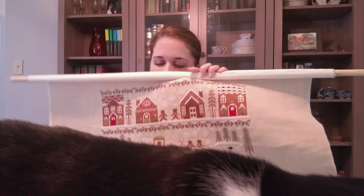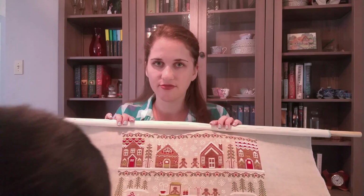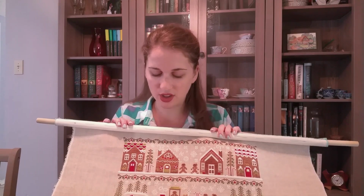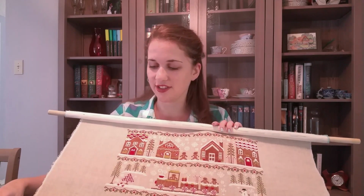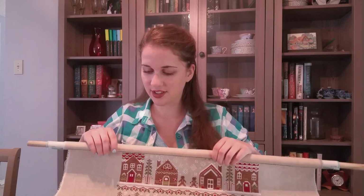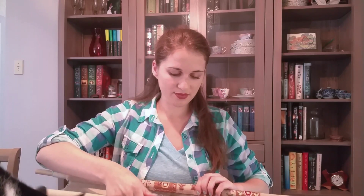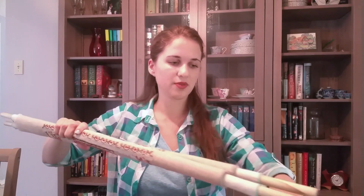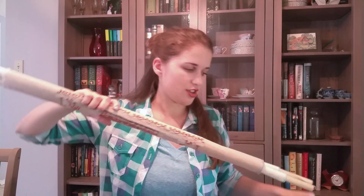As soon as I get the next pattern, I'm sure I can finish the last house in a day or two. After that I just have to stitch on the buttons and then figure out a way to frame this ginormous thing. So, yes. I'm very pleased with this one. I made a lot of progress. And it feels good to be caught up on a stitch along, for sure.